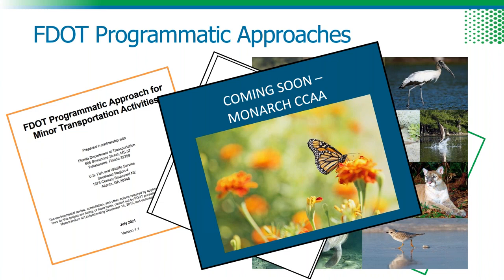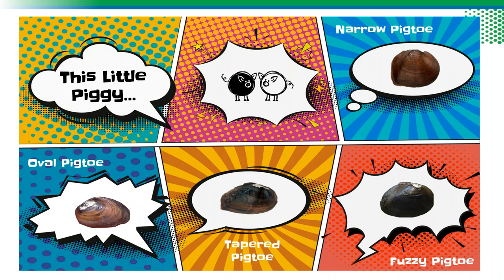So let's look at our first programmatic approach in just a little bit more detail. This one was specifically developed for freshwater mussels. It was again approved back in 2017 with a slight update in 2018. It covers 14 listed freshwater mussel species that are in districts 2 and 3, pretty much all but one is in district 3. And then it also addresses the critical habitat for these species as well.